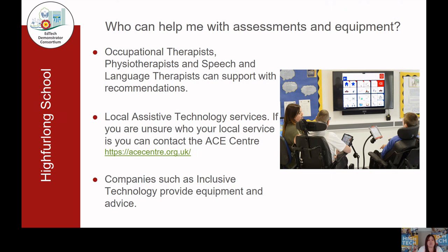Your local assistive technology service. We are very fortunate that we have the ACE Centre in Oldham, and they also have an office in the south, and their website is there. If you're unsure, if you contact them, they will support you and point you in the right direction of your local service. And then you've got lots of companies such as Inclusive Technology, to name just one, who can supply lots of different equipment for really competitive prices.